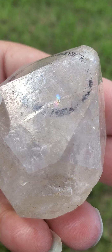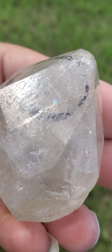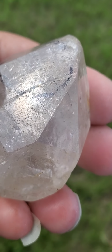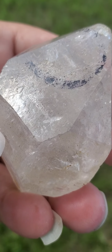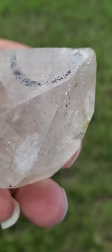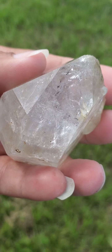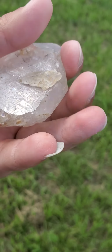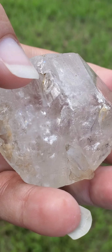When the light reflects off of this crystal at certain angles, you can see the triangular shapes here on the crystal. You can see how they're revealed by the light. This has numerous record keepers here on this Tibetan crystal. This is also a skeletal. This is double terminated. It has an inner child crystal, which is right there.